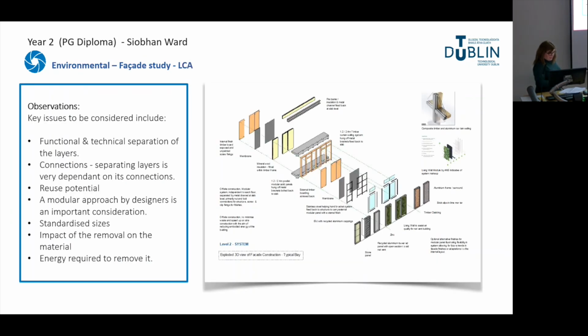Looking at the circularity of the facade, the study highlighted the following 3 areas as key drivers for circularity: functional and technical separation of the layers, for example, by separating the facade from the building at floor level. Elements can be removed or adapted without interference to other occupied levels of the building.